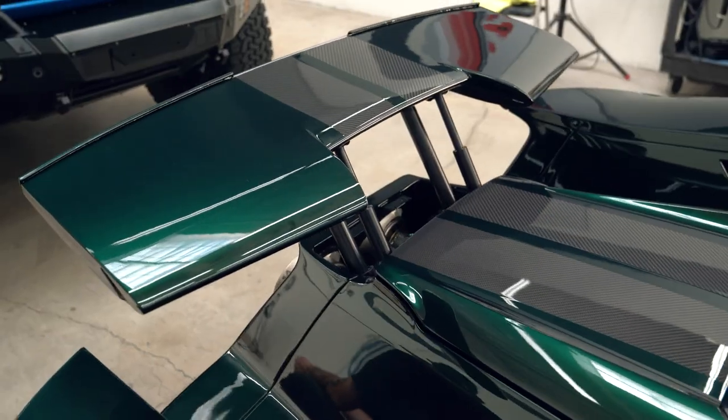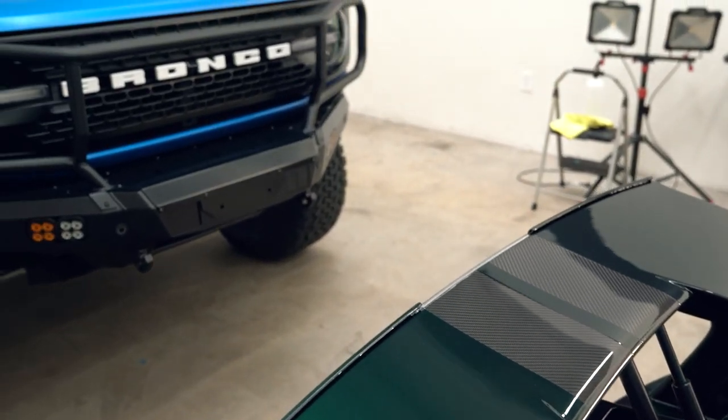Just like that, the Broncos are done with. So a lot of Fords today. Got that Ford GT, which is gorgeous. Got the two Broncos, so always cool to see some different stuff in here.